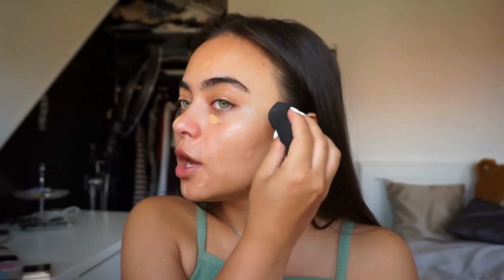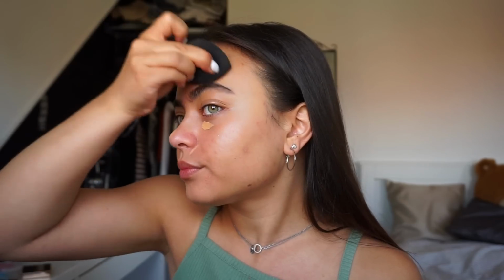I'm just going to be taking my Sosa by Suzanne Jackson beauty sponge. You guys know that this is my favorite beauty sponge. This is the best one that I've ever tried. Way better than a beauty blender, and also way better than the Real Techniques sponge. So I'm just gonna blend all of this in. This is not really a full coverage concealer. This is more like a medium coverage concealer. So yeah.